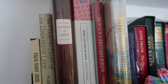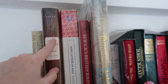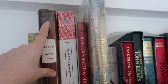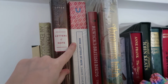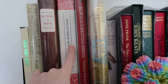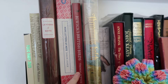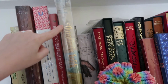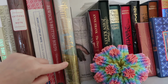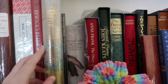Then I have The Country Diary of an Edwardian Lady by Edith Holden. I have Letters of Note by, damn it, I think Sean Usher. It's just fantastic. I love this book. Then more Letters of Note by Sean Usher. It's awesome. Bewick's British Birds by Thomas Bewick. I only have this because it's mentioned in Jane Eyre. Yeah, I'm one of those. Then we have this compendium of Hieronymus Bosch's paintings. It's really creepy stuff, but it's amazing. I love, love, love his paintings.